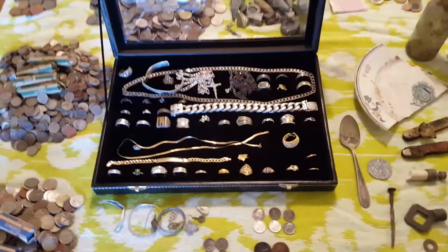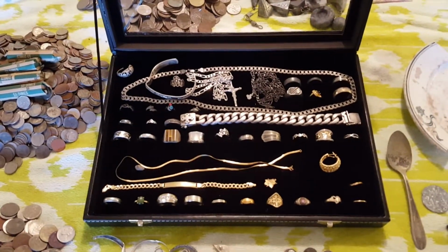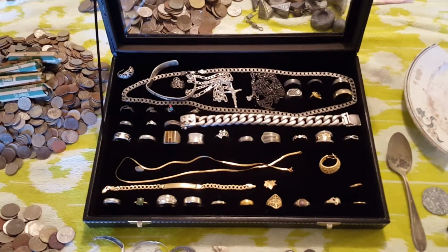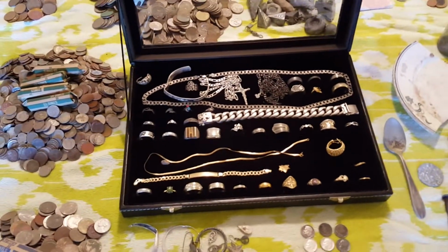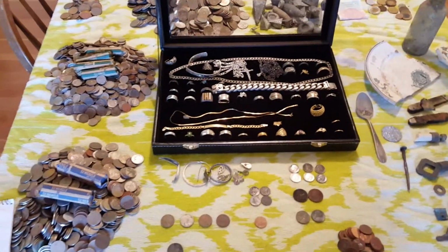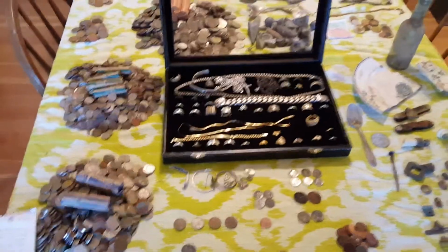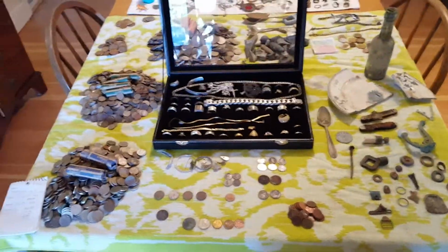Ended up with a total of 86 rings total. I think final count 52 of those were junkers. And I'll go into a little bit more detail on the jewelry in just a little bit. Plenty of clad, as you can see here.